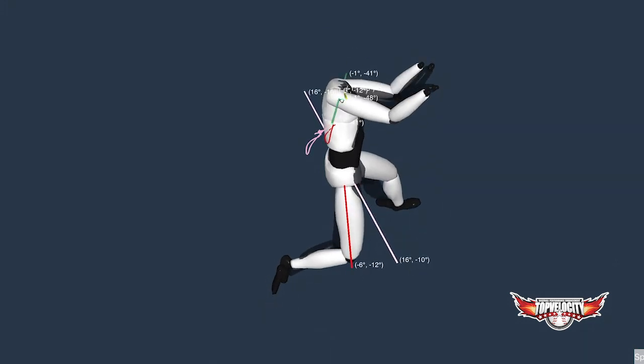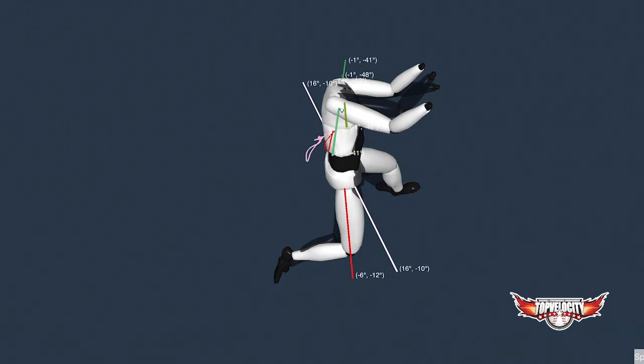And also too, your hips at front foot were behind Carlos because you were more closed, and now they're well more open than Carlos at release.